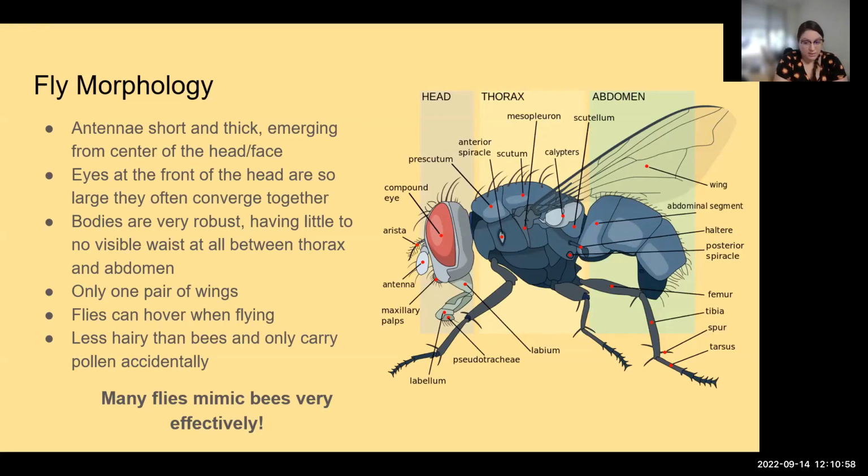Flies are hairy sometimes, but they're less hairy than bees. And again, only bees intentionally carry pollen. If you see pollen on a fly, my apologies, it's just accidentally carrying it around. Flies are pollinators, it's important to know that. Flies do pollinate, but it's sort of accidental, they carried it over here and it just happened that way. And it's also very important to know that there are many flies that very effectively mimic bees.